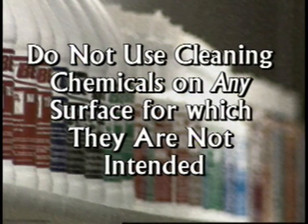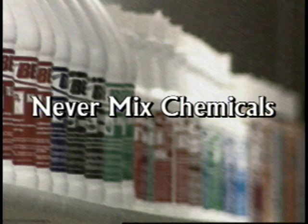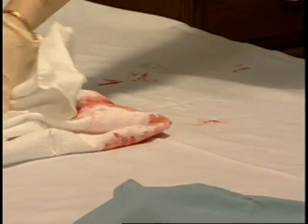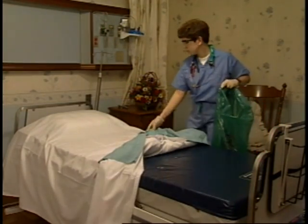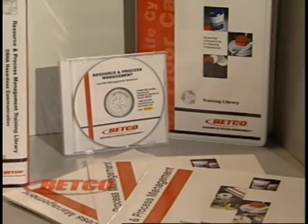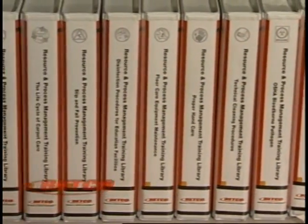Be careful not to use cleaning chemicals on any surface for which they are not intended. Be especially cautious when using acid cleaners. Never mix chemicals. It could cause serious or even fatal injury. Practice universal precautions when cleaning any blood or body fluid spills or soiled materials that could contain these or other potentially infectious substances. Refer to OSHA's Bloodborne Pathogen Standards for more information. BETCO provides a Bloodborne Pathogen training module within the RPM Training Library series.